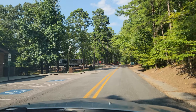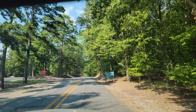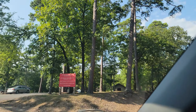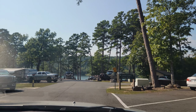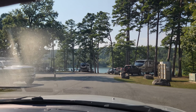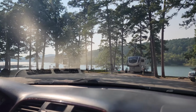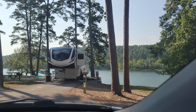Bathhouse right there. Okay, so camping area C, which is going to be very much like camping area B. 50 through 62. It's going to be the same thing, I think. There's the cabins. So there's this little area, but the ones I'm talking about are the ones that are perched on the end down there. That's kind of cool. Here's a site as you whip around. There's the lake.